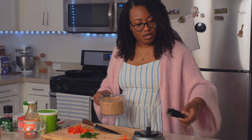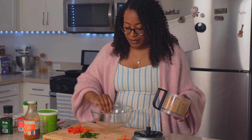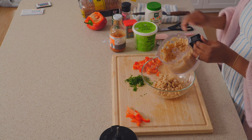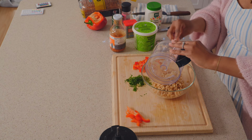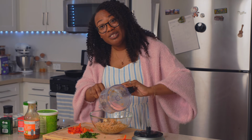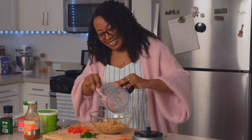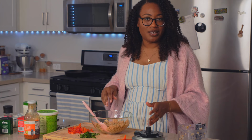All right, I'll move that out of the way. And then let's get our chickpeas in here. I usually try not to overdo it. I don't want hummus, but just chopped up enough where I don't notice the skin. I used to peel the skin off of each chickpea before I mashed it, and it would take so long. Why did I do that? But yeah, so now I just pulse it and then I really don't notice the skin at all.